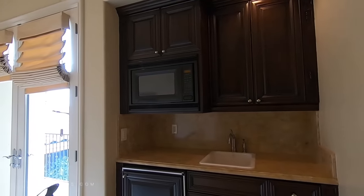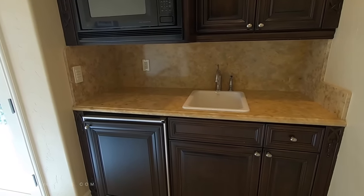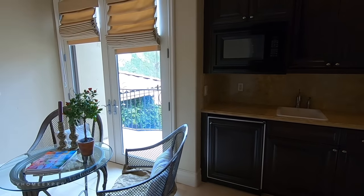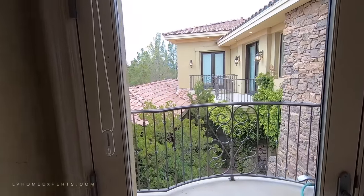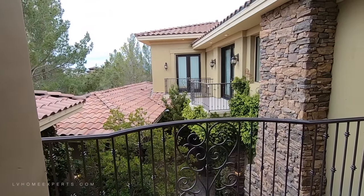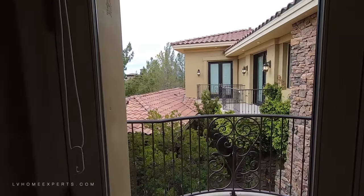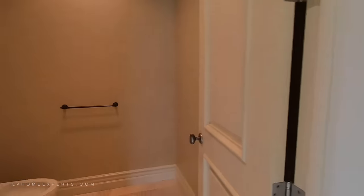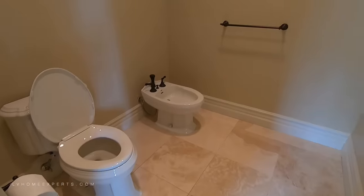It's just a big room. Like, that room is bigger than my master bedroom at home. Refrigerator, sink, full kitchenette. All you need is just a little griddle stove or something. I don't know. Never have to go downstairs. Here's the little balcony for the courtyard, but I'm not gonna go out there. To the left, we have our toilet and bidet.